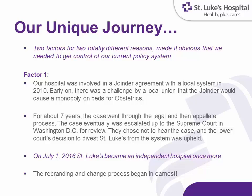Last year, July 1st, was our new Independence Day for the hospital, and with that came a crazy last 18 months of changes, branding and rebranding, and trying to figure out who we were as a hospital. It's almost as if we've rebirthed this hospital.